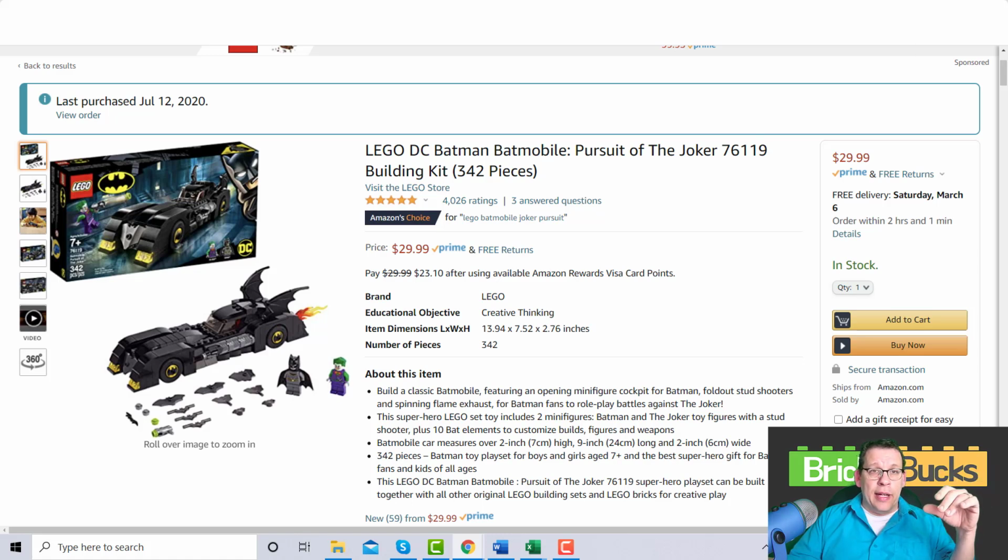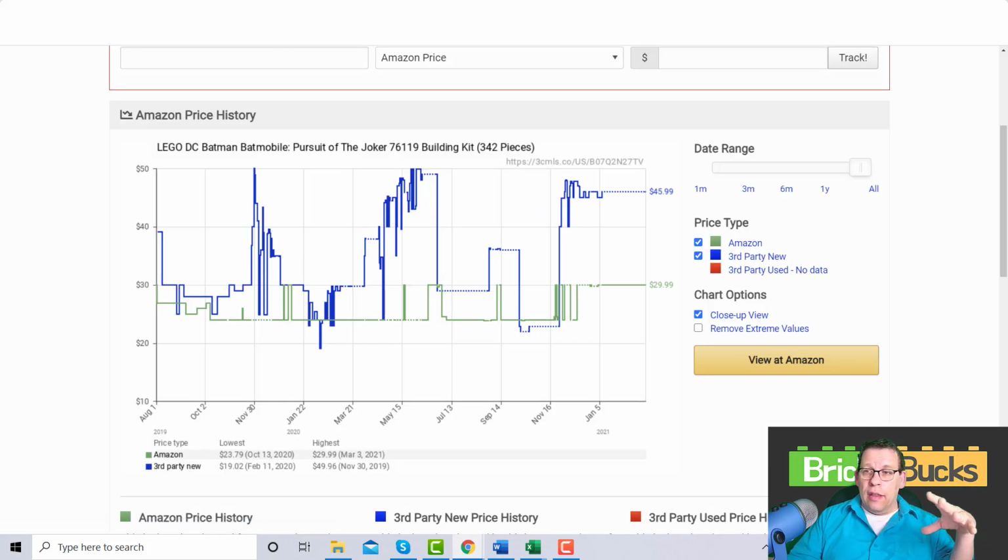Great set. When you go to Camel, I'm going to be honest, folks, I really don't think that Camel does this set a lot of justice. Now, keep in mind, this did have a bump around Q4. Maybe a little bit around COVID. You could kind of see a little bit of a COVID bump.